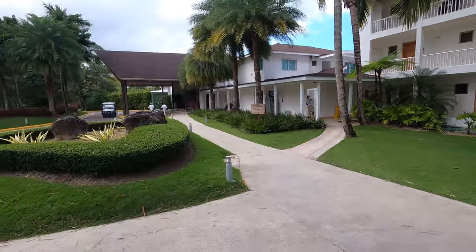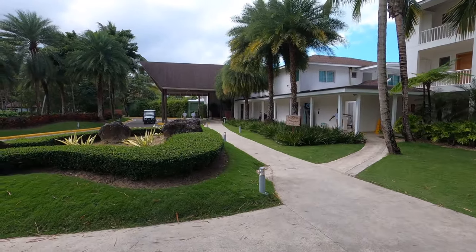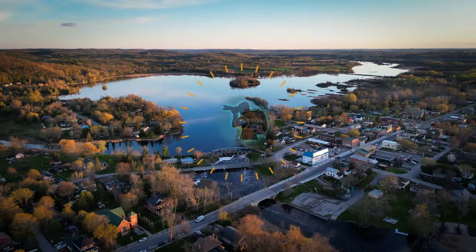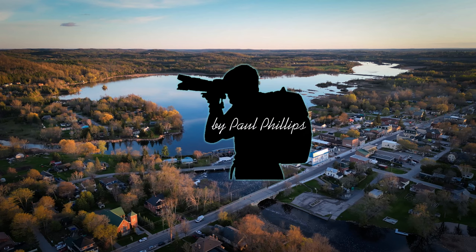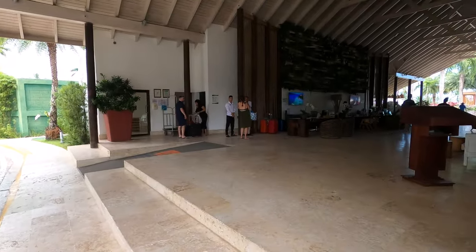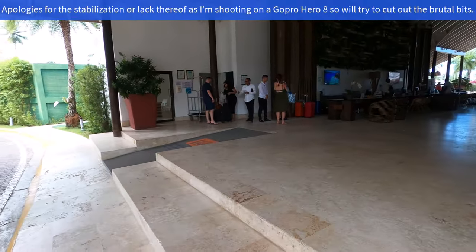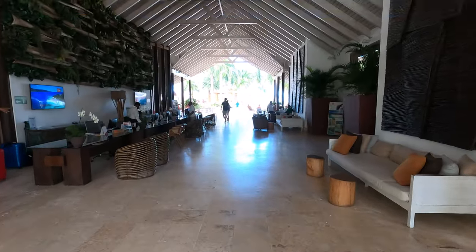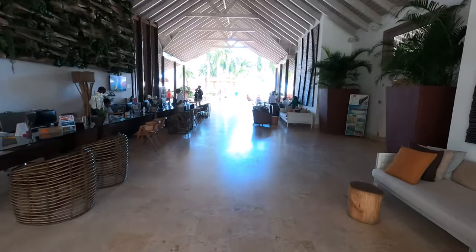Okay, so now we're gonna head over to the front door, we'll go through the lobby, we'll show you what that's all about. So you're looking at about a 20-minute ride to get here on the bus from the airport. And this is the main lobby, very nice and clean.